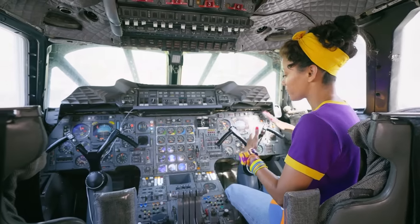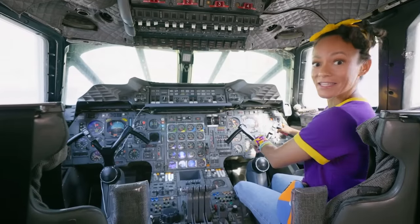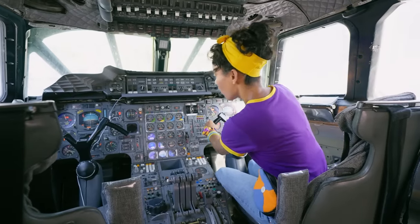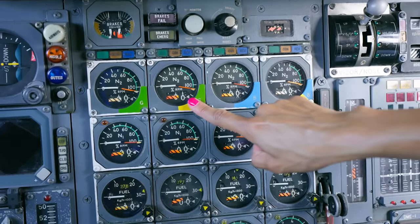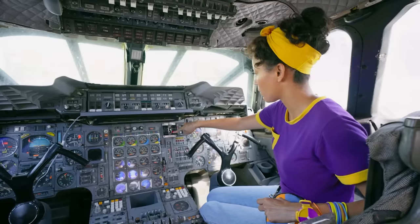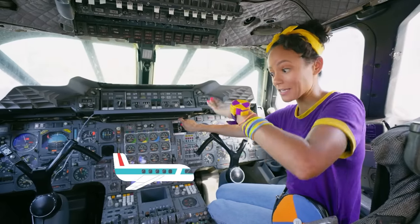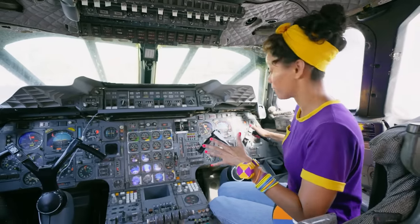There's so many different buttons and controls, and this is the steering wheel. It controls the wings of the airplane. Oh, look at all of these circles. See? There's a lot. Whoa. Oh, this says visor nose. This controls the nose of the airplane. It can either go down or it can go up. You have to know a lot to fly a plane.